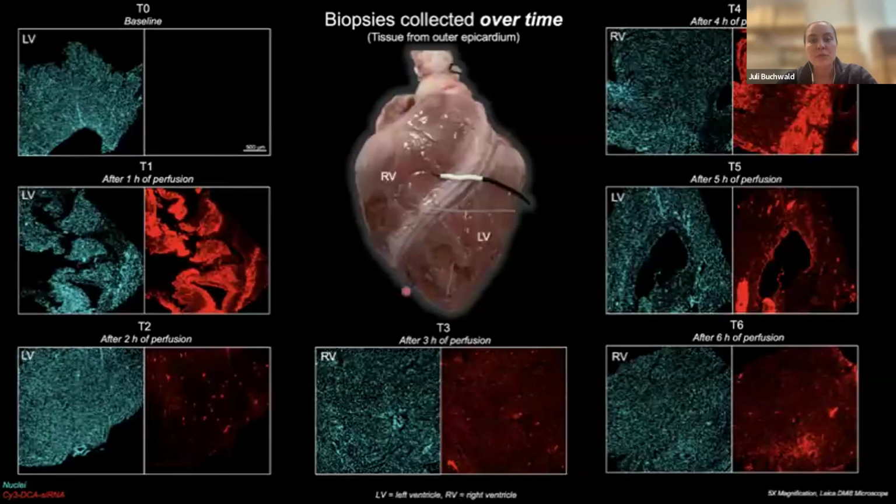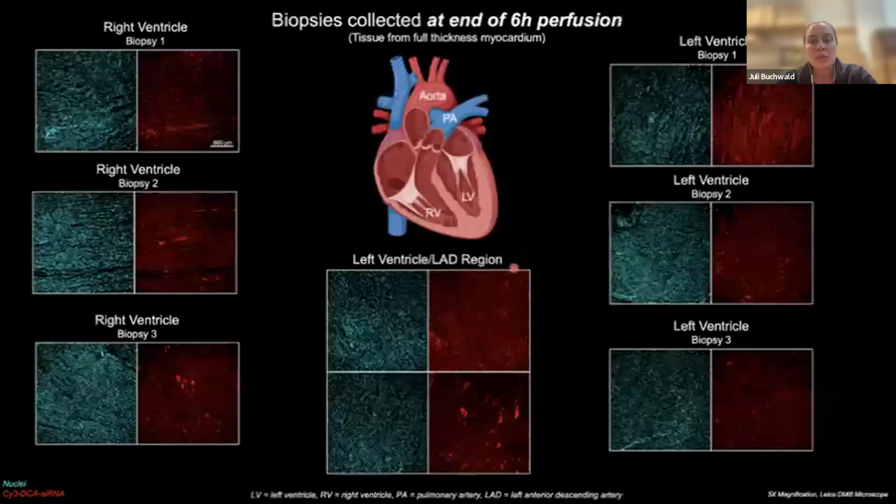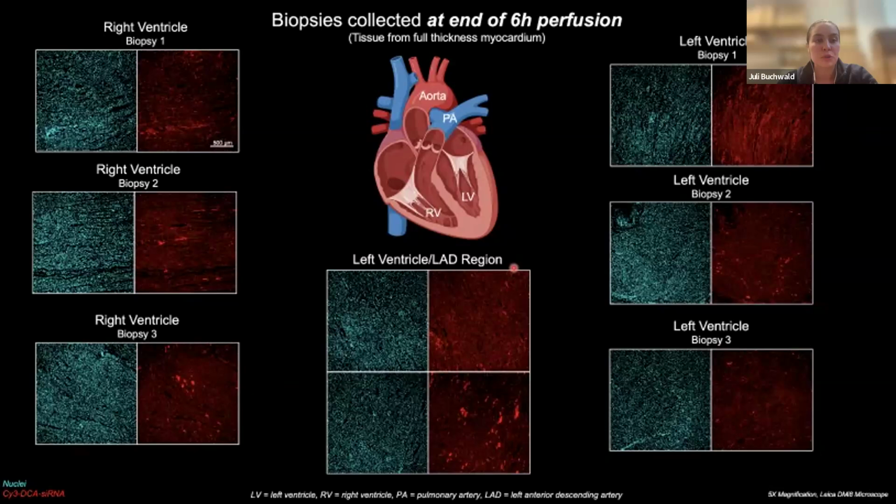And these images come from biopsies taken over time, and thus they're from the outer epicardium, as you can see here. And we can see that the DCA siRNA broadly distributes throughout both ventricles over time. We also see broad DCA siRNA distribution in biopsies from full-thickness myocardium taken at the end of the 6 hours of perfusion, supporting EVHP as a platform for robust, uniform siRNA distribution throughout all cardiac layers.